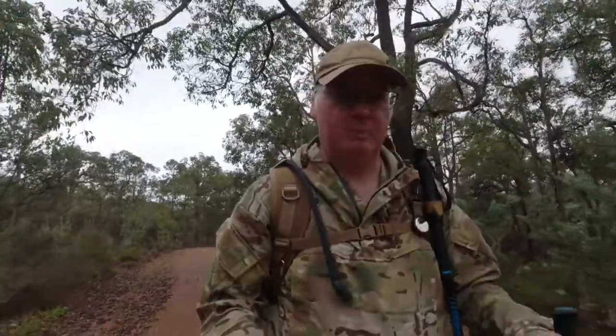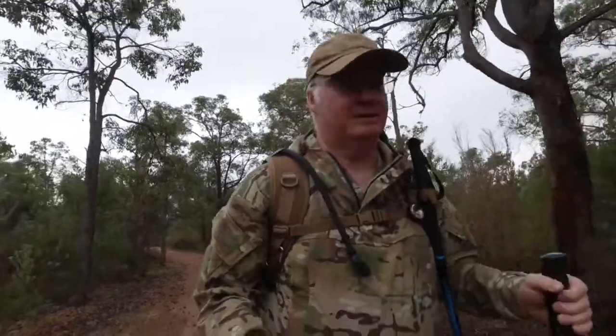Today we're back up at the Bungendore Park in Western Australia and we're going to be doing the Honeyeater walk, which from the car park in total is I think around 8.2 kilometres, which is just a smidgen over 5 miles. It's a fairly easy walk, it's meant to be, and the weather is wet and it's forecast to be wet for at least the next 10 days, but it's still beautiful out here.